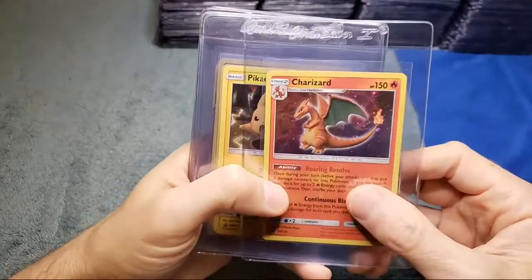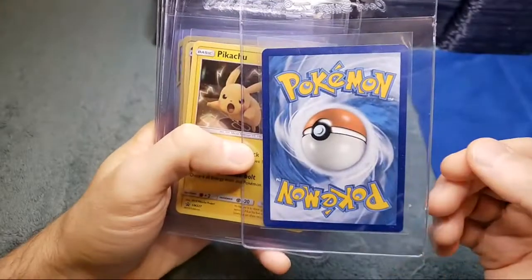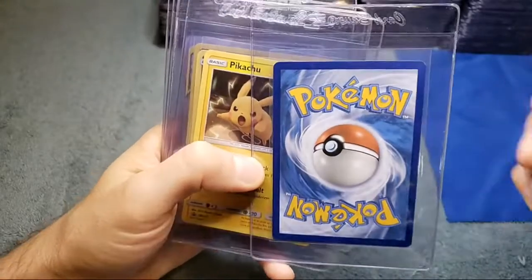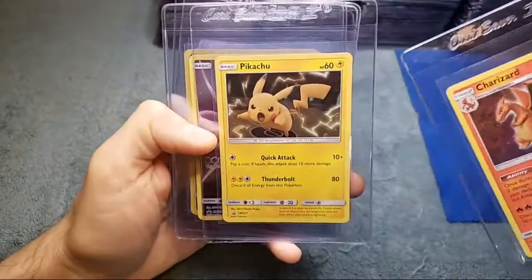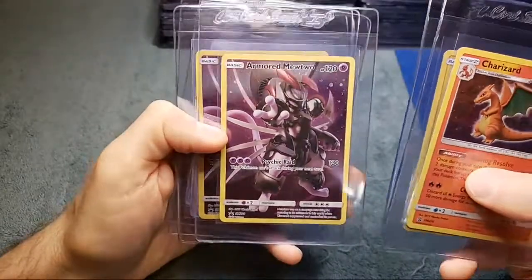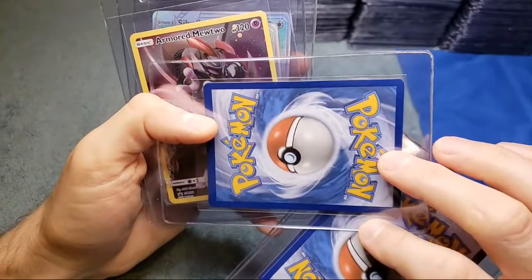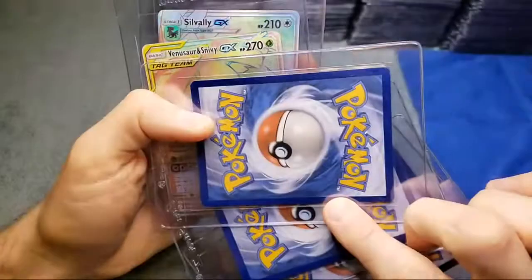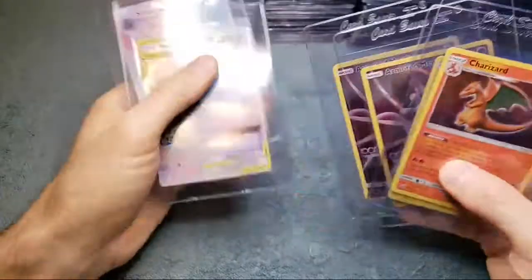Then out of the Mewtwo tin, we pulled the Charizard, which is very, very tough. Even a 9 on this, I think, is around 200 bucks. So I actually bought those tins before they really spiked up in price. Then we got the Pikachu from the tin. And then we got the Armored Mewtwo from the tin as well. Once again, 9s are close to like 200 on this, I think. And then if you get lucky and get a 10, it is like close to $1,000, I think.